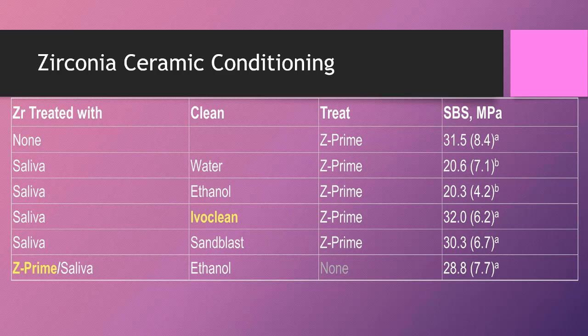So if you take a zirconia crown in the top left corner, and it doesn't have any contamination on it, this is our control, and you just put an MDP-based primer on it, your shear bond strength is 31.5. The next column down, if you take the same zirconia crown, and this time you contaminate with saliva, you clean it with water, and then you put a ceramic primer on afterwards, which you haven't cleaned off all the phosphates, but you cleaned some, you get a 20.6 shear bond strength, which is about a 30% fall off. Next category down, if you contaminate with saliva, clean it with ethanol, then throw MDP-based primer on it, you're still about a 30% fall off at a 20.3.